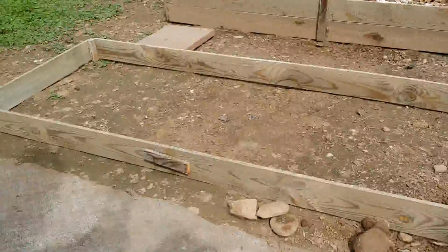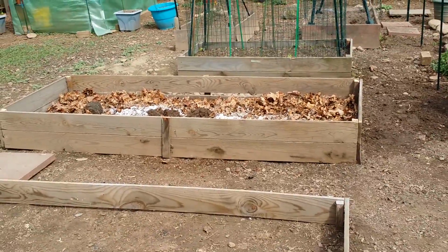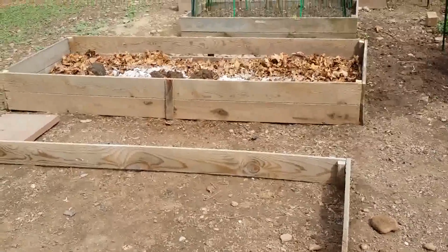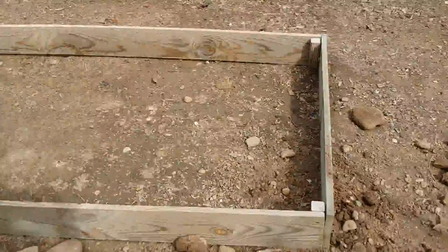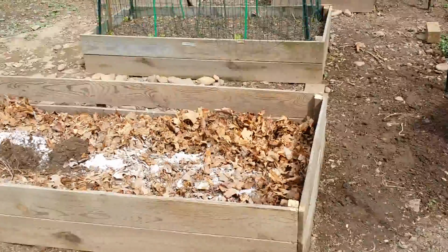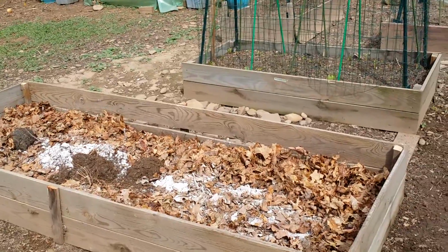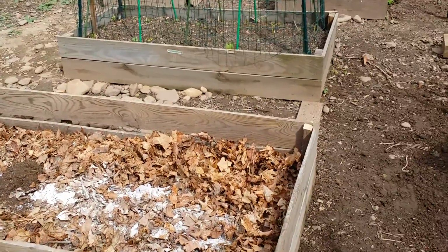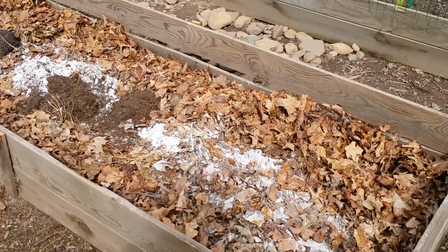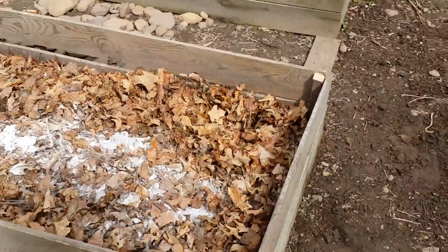This is a new bed. It was attached to that one. That one used to be 3 boards high, and now it's 2. And I need to fill it with, I need to get my truck out and get it over to the dairy so I can get some well-composted cow manure. This one right now is full of wood ash from the fireplace and leftover potting soil and leaves from my ants.